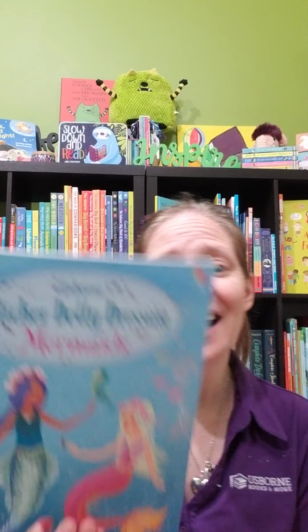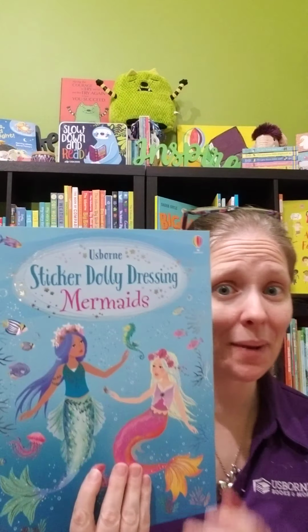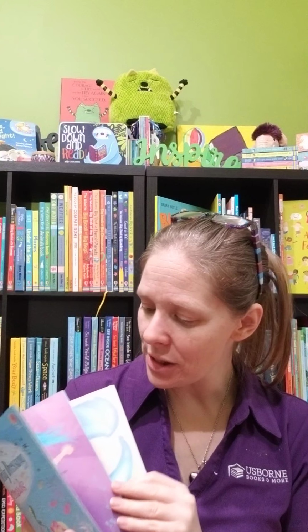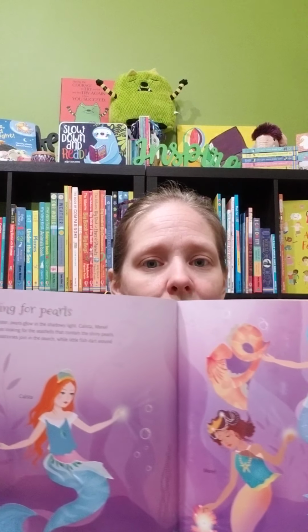We have several of them. We have some historical ones as well as some just really fun ones. One of our newest is actually Sticker Dolly Dressing Mermaids. Same idea as the Build Your Own sticker books, in that there are pages in the back that are perforated. They have the page numbers that the stickers go onto. And then the pages themselves have stories in them.